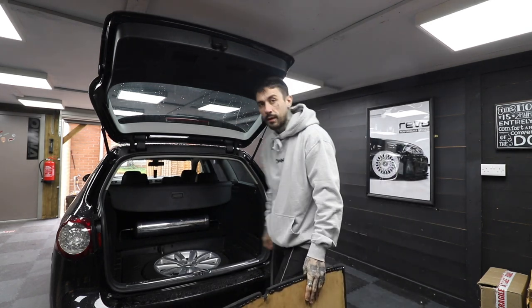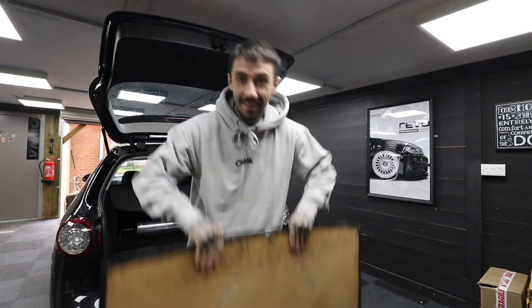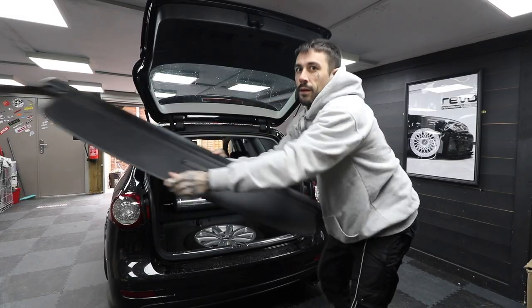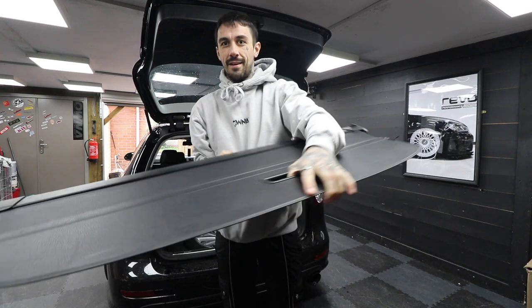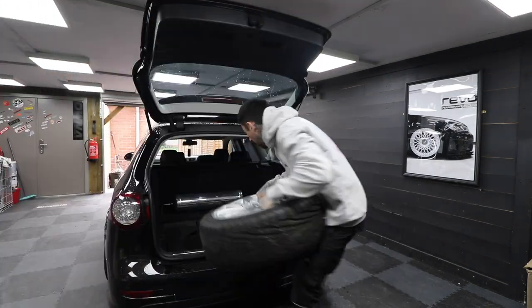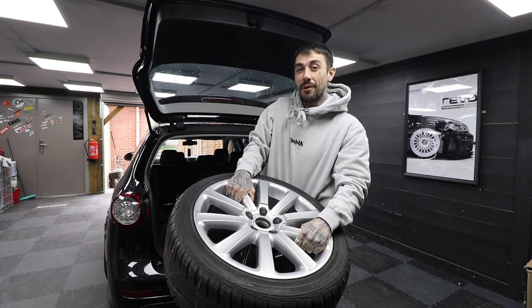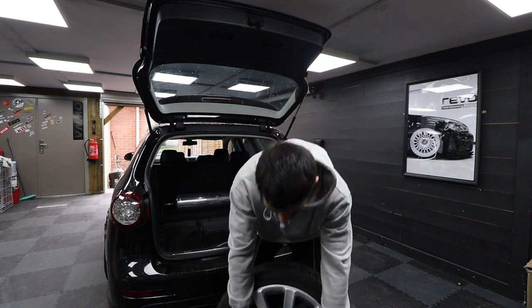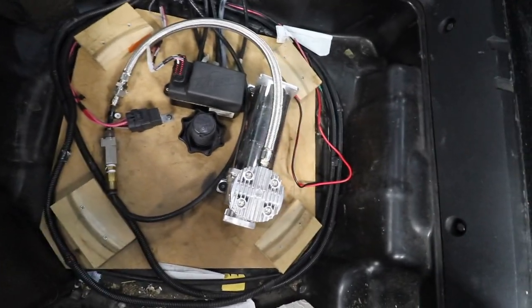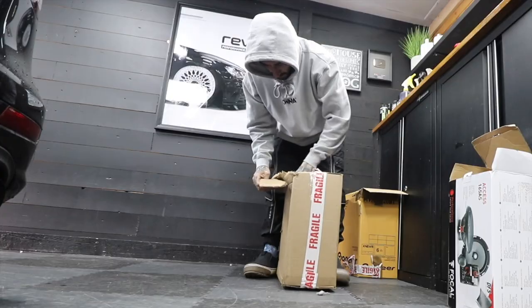Okay, I see. So there is the wood off the bottom of the boot. There's the boot blind, which you probably won't be needing now. The spare wheel. This is a stock R36 wheel, very heavy. So this is what we're currently dealing with, which is a piece of wood with all the bits and pieces.